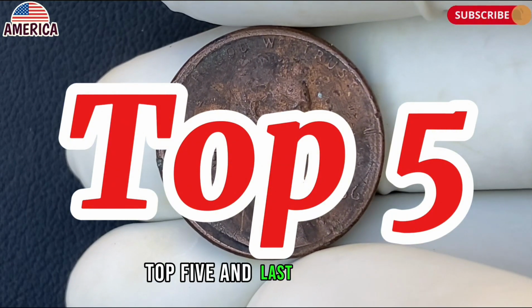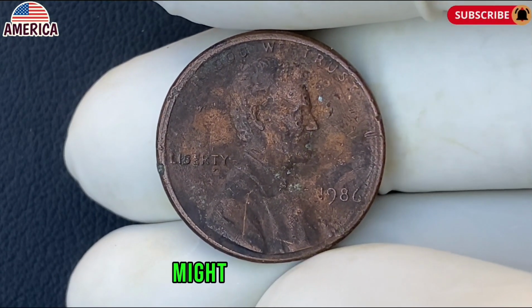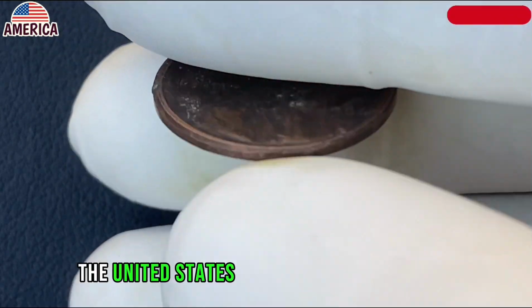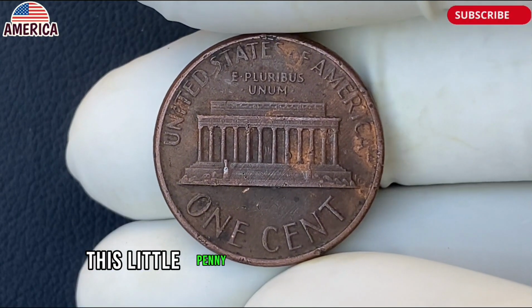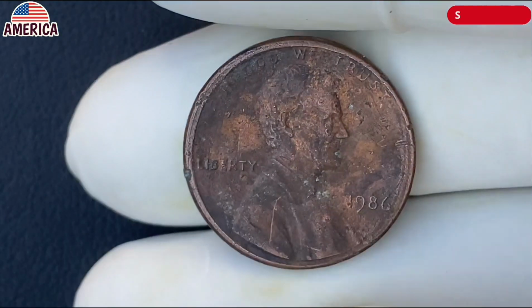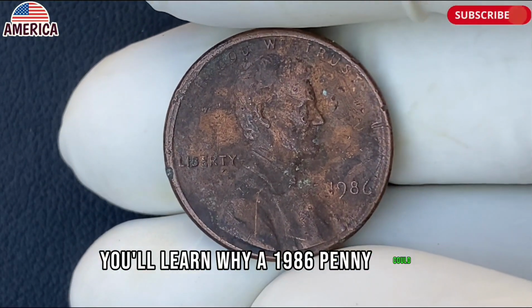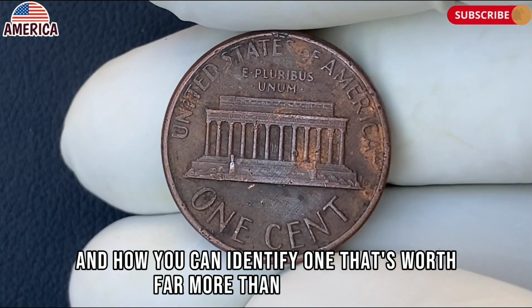Top 5 and last coin, we're diving deep into the fascinating story of a coin that might seem ordinary but could be worth an extraordinary amount of money, the United States 1-cent coin from 1986. This little penny might just be hiding in your pocket, your piggy bank, or an old coin jar, waiting to be discovered. By the end of this video, you'll learn why a 1986 penny could fetch an astonishing amount and how you can identify one that's worth far more than just a cent.